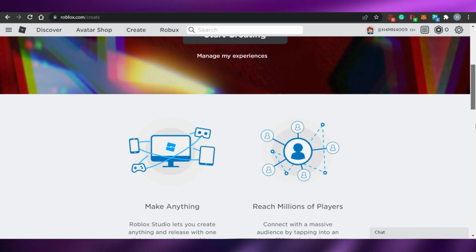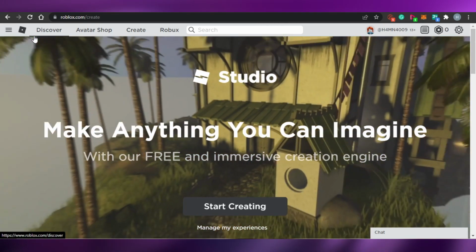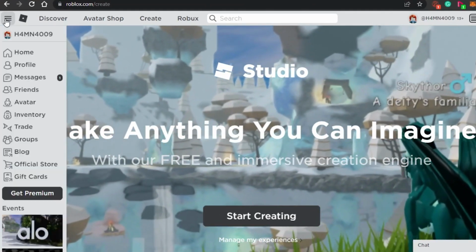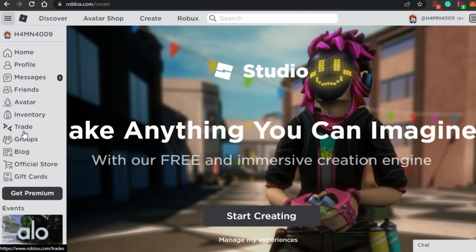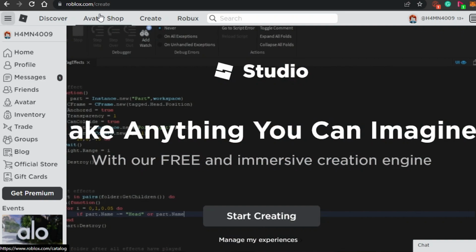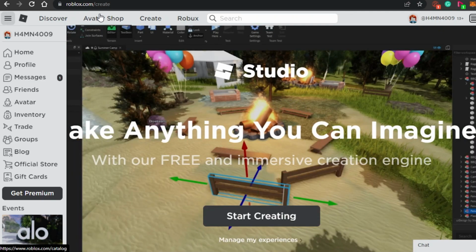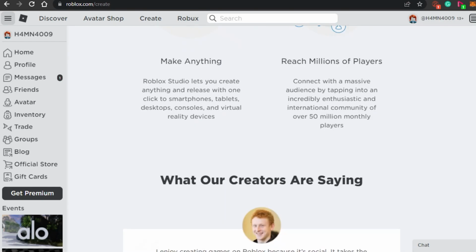Once you know how to create items, you will create them, and then you can simply sell them on Roblox with Premium. But if you do not have Premium, then you can simply trade your items and make money. Get your items right here from the Avatar Shop, where you will be able to find different items created by different people who are selling. You can also get items for free. Once you have the item, you will simply trade it, or you can sell it with Roblox Premium. It is super easy to do and super fun.